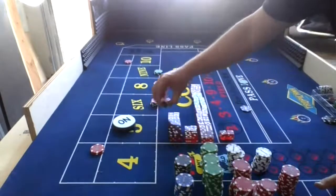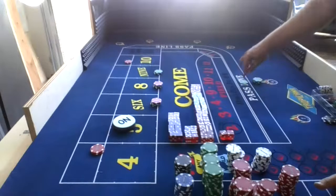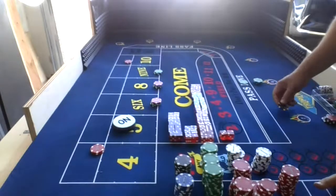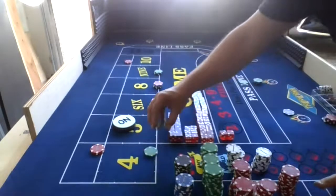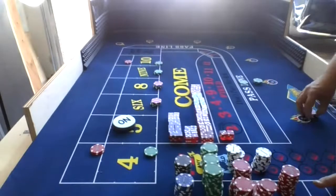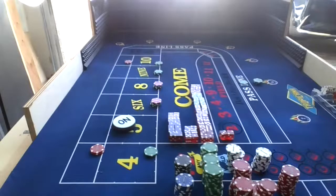Well, we're not going to do anything because we're going to put 250 behind the line, which is our maximum behind the line. I've got $100 left over. So what I'm going to do is put 50 on the 4 and 50 on the 10. Pocket the rest. All right, here we go. Let's have some fun. 3, 5, 3, 1. Get the set.